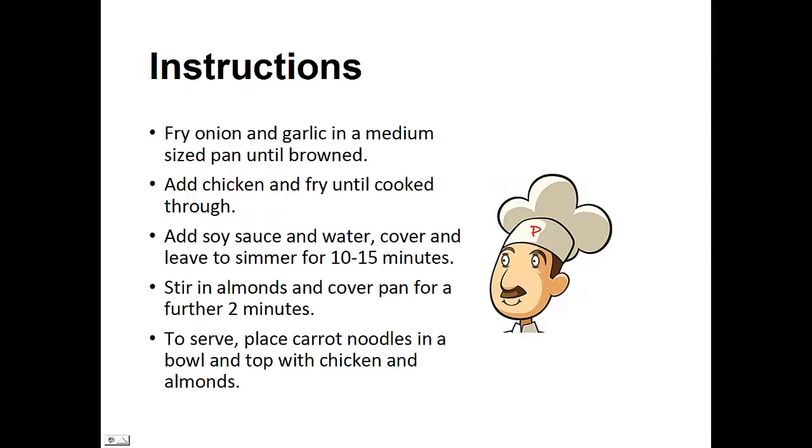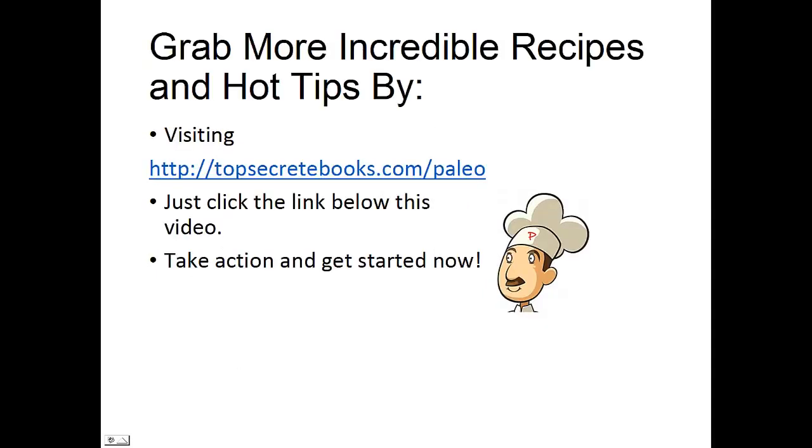For the instructions, fry the onion and garlic in a medium-sized pan until browned. Add the chicken, fry until the chicken's cooked thoroughly, then add the soy sauce and water. Simmer for 10 to 15 minutes. When that's done, stir in the almonds and cover the pan for an additional 2 minutes. And when it's done, serve the chicken on top of the carrot noodles in a bowl. That's the recipe of the day.